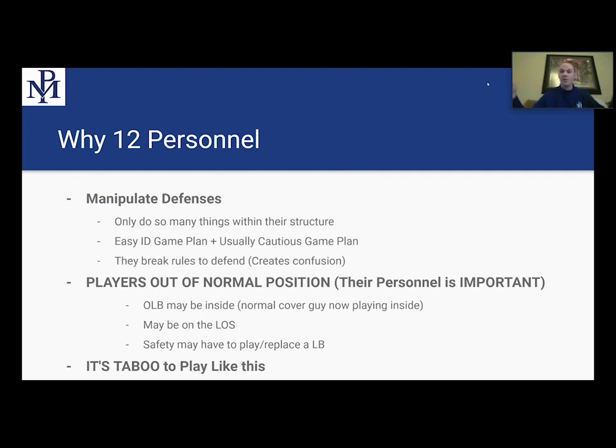In a 3-4, those kids that are bouncing around on the edge, the outside linebackers, the hang players, are they going to have to play up on the line of scrimmage? And if so, are they gap sound when they do that? Who is that seventh, eighth, ninth defender that they're bringing into play? And do they clearly understand what they're supposed to be doing? And that's the last part.